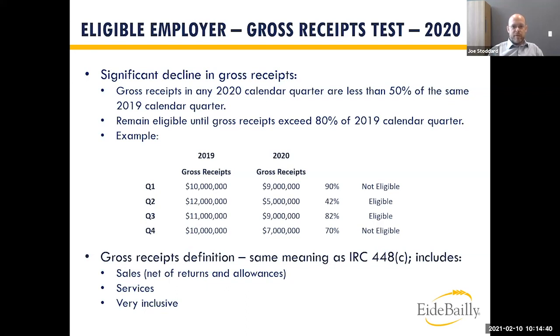Okay, so we're going to dive in deeper now. Now that we've got the overview of the credit, we'll dive into some of the more into the weeds just a little bit. We're going to start with the whole concept of an eligible employer. We talked earlier about how this could be either a black and white test, do we meet the gross receipts criteria, or it can be a more subjective, do we have a partial suspension of operations? So we're going to start with the gross receipts test. And again, there's different rules for 2020 versus 2021. So we'll start with 2020.